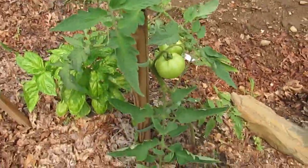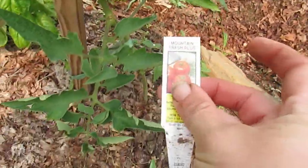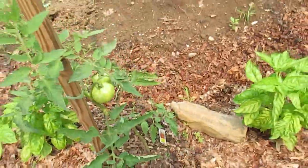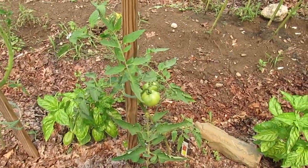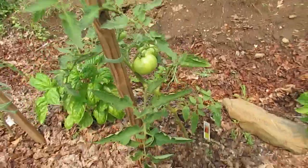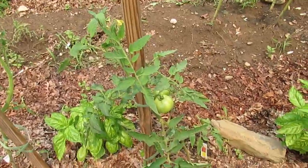This one right here, let me see if this is the, yep. This is a Mountain Fresh Plus. This is the only tomato that I did not grow from seed this year. I wanted to try the Mountain variety. It is a hybrid. I've got 2 tomatoes growing right there. Not too many problems with yellowing, so that's good.